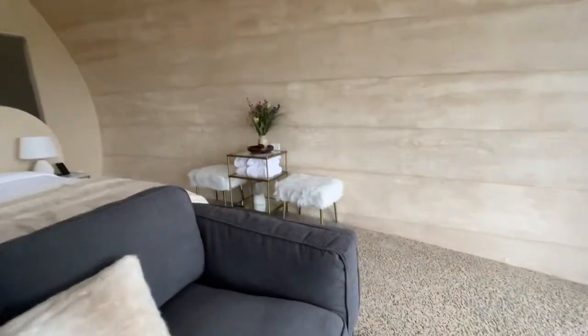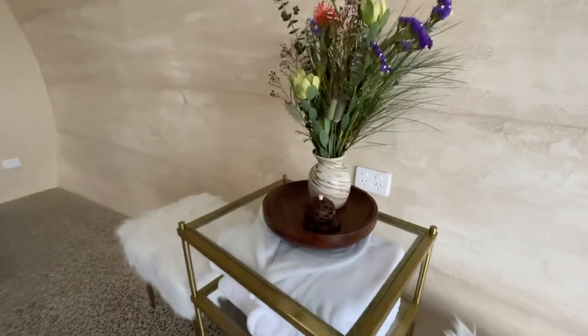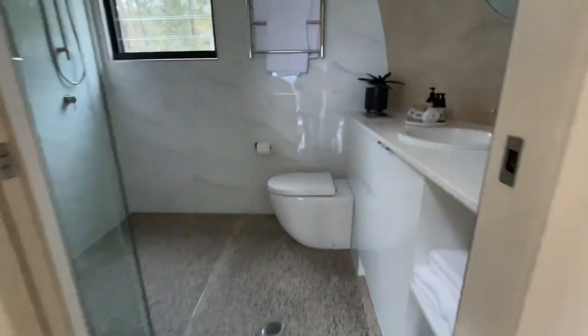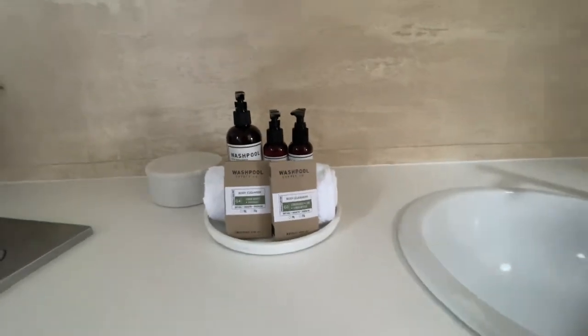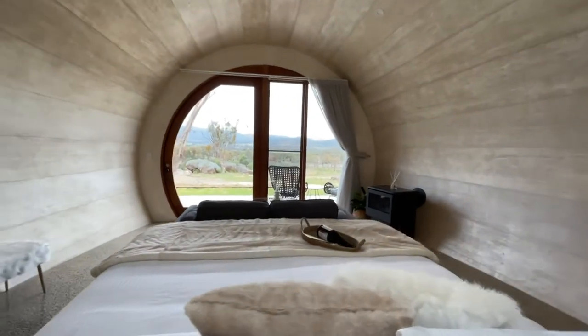It smells glorious. Some local flowers. More of that bed. And here's the bathroom, with a dual shower and lovely little wash pool products. They're from a local maker. So here you go. Here's Barrow View. Isn't it glorious?